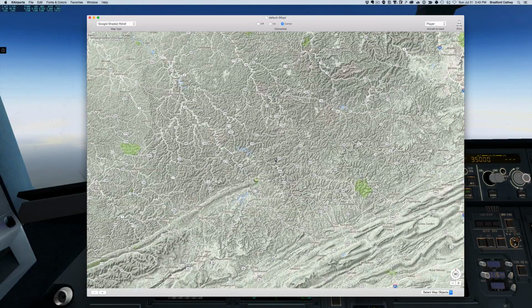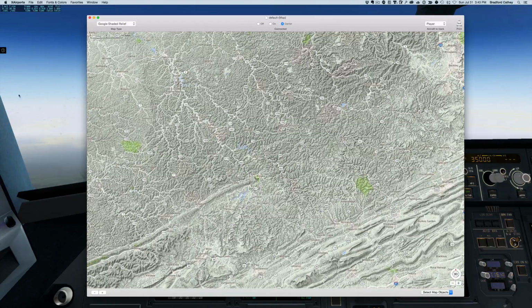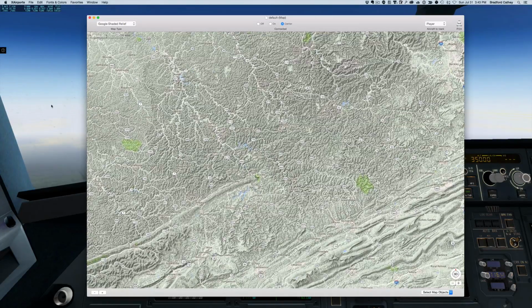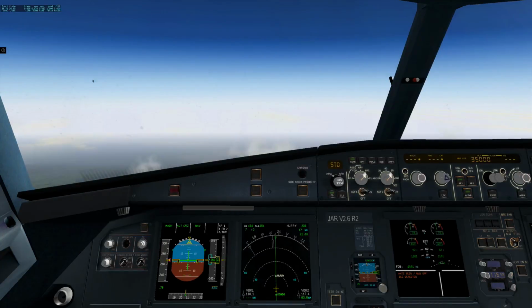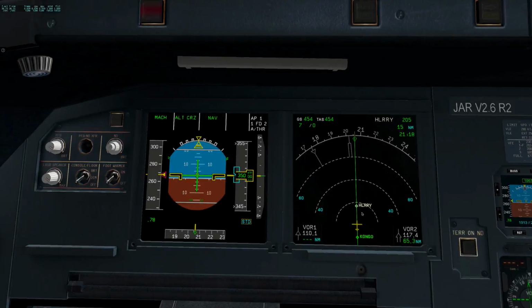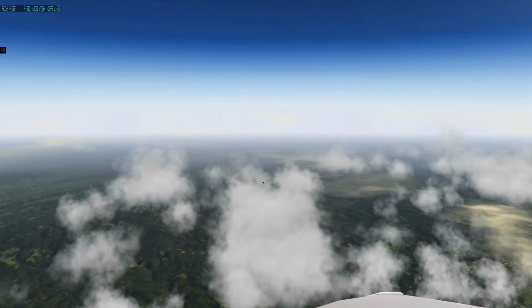We are coming up on the Appalachians. I believe that's what they are. Appalachia, makes sense. And coming up on a waypoint here. What is that? Hotel Lima Romeo Yankee. Flight level 350. Got a ground speed of 454 knots.